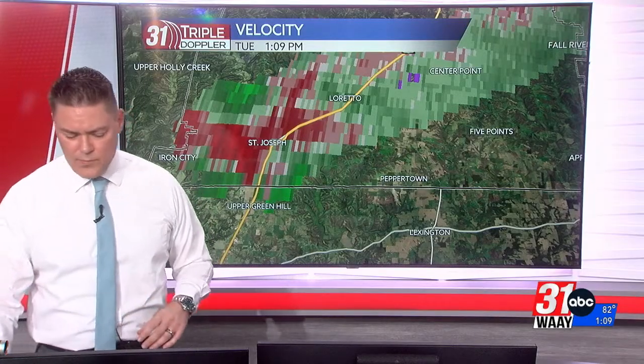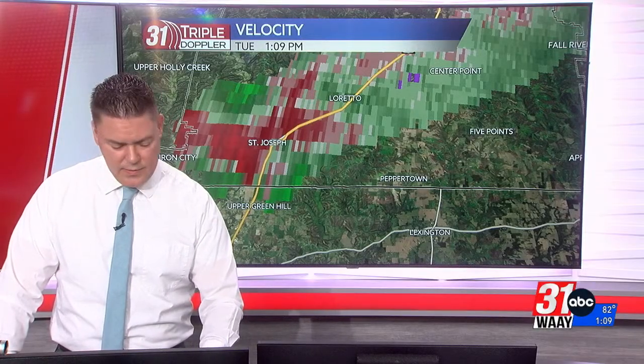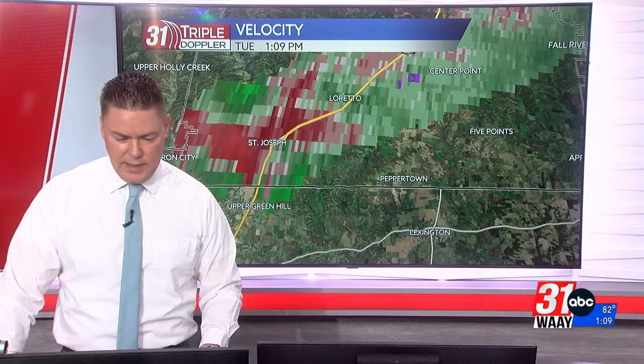I was just pulling it up for you. Give me one second. Looks like tracking east at 25. So this is moving pretty slow. So it's going to be a little while before it makes its way there into the Lincoln County area.